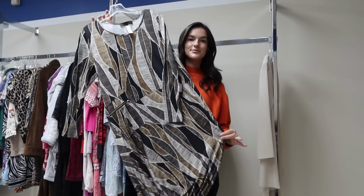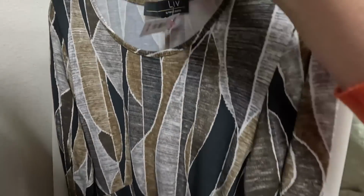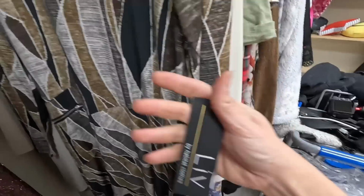Okay, so the first time I ever found this brand was a few months back, and I ended up finding quite a few pairs of pants from them. And when I looked them up, they were doing really well, and I ended up selling those pants for around $45 to $60. This one is a dress from them, and it's Live by Habitat Clothes.